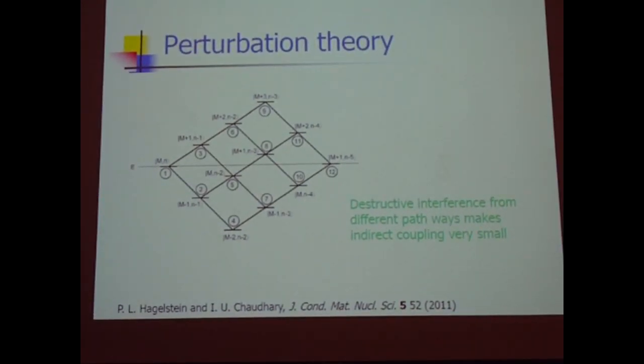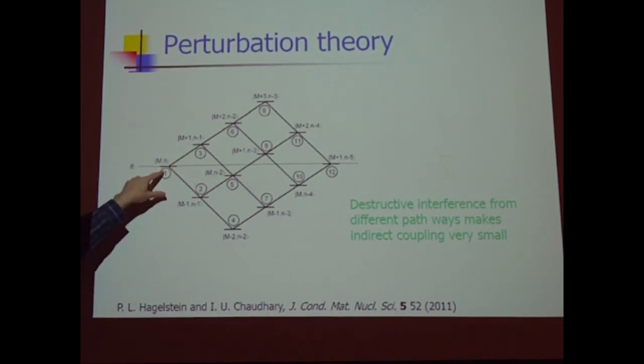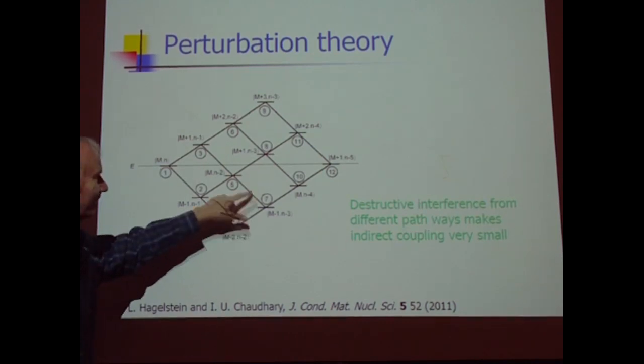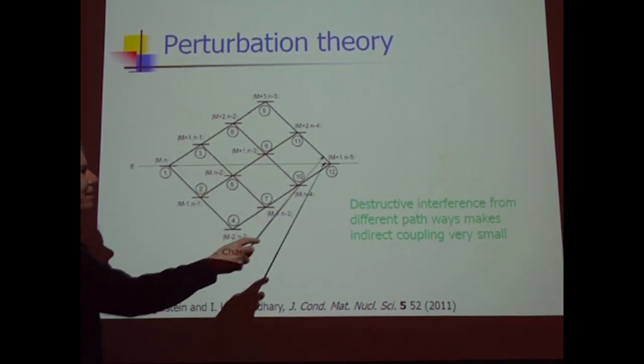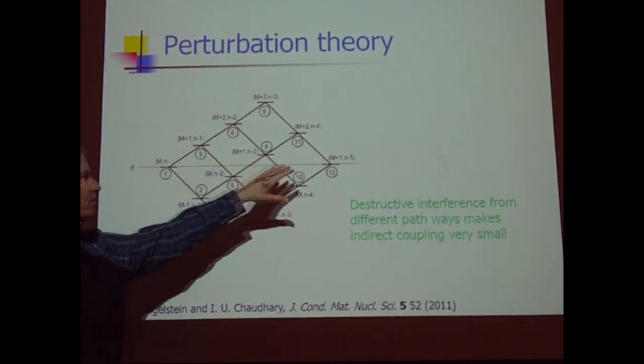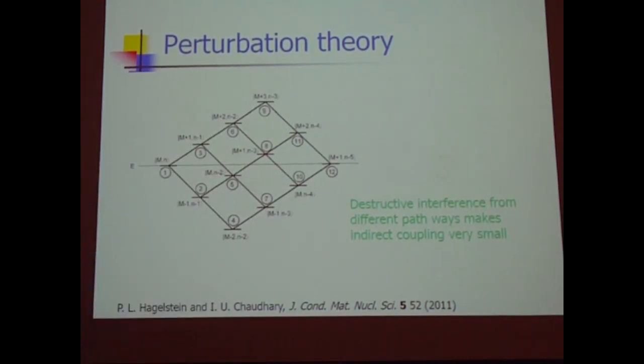And in perturbation theory, the coupling's weak. What you do is you start at one state, you have all the states that you connect to, and then once you get from here to here, you can go from here to either here or here. From here, you can go to here or here. And if we want to go from here and end up here, in essence, to fractionate a quantum, you want to start at one state and go to a distant state where there's no direct coupling, but you've got to go through all these intermediate states.